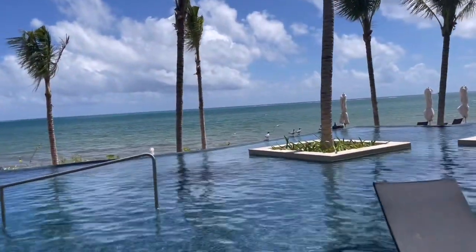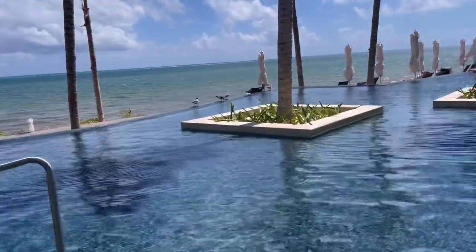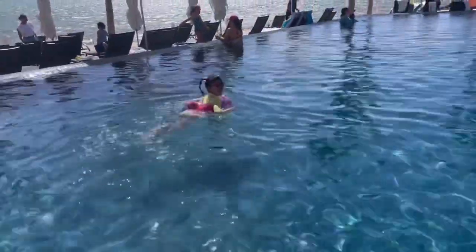There are two infinity pools in total, one on either side of the hotel. The pools themselves are pretty big, but don't forget this is a hotel that houses over 700 rooms. So on nicer days, it does get very, very crowded.